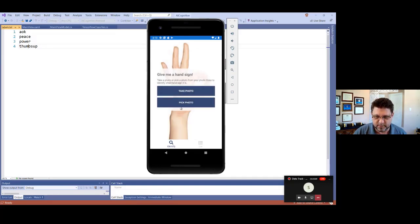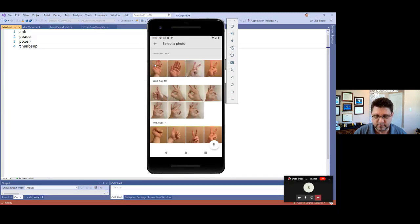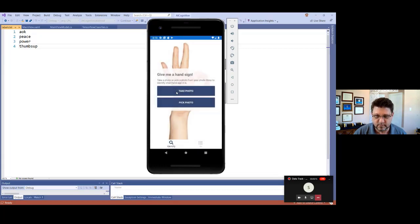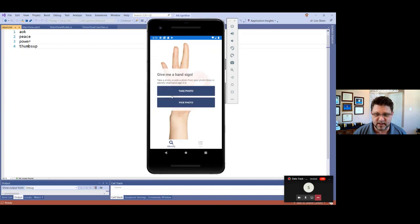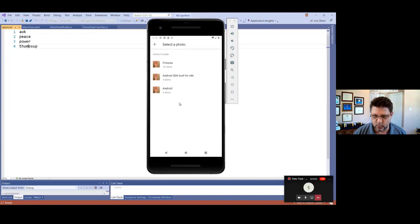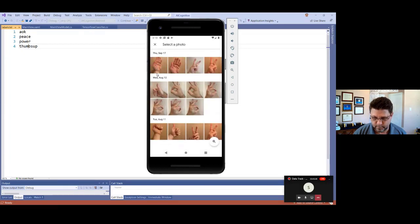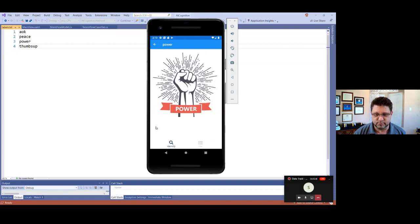Well, I mean, does it really know thumbs? Does it know other things too besides thumbs? Let me go ahead and give this a shot. Let me try the A-OK here. It chews on that for a second, and then it identifies that as A-OK. Okay, well, this is not doing terribly. This is not doing badly at all. I'm going to pick one more. I'll go ahead and pick the fist, the power gesture here. It chews on that, and boom, there we go. It knows that that's the fist.